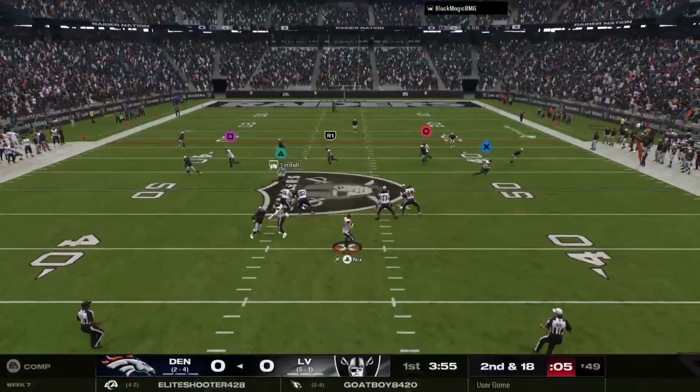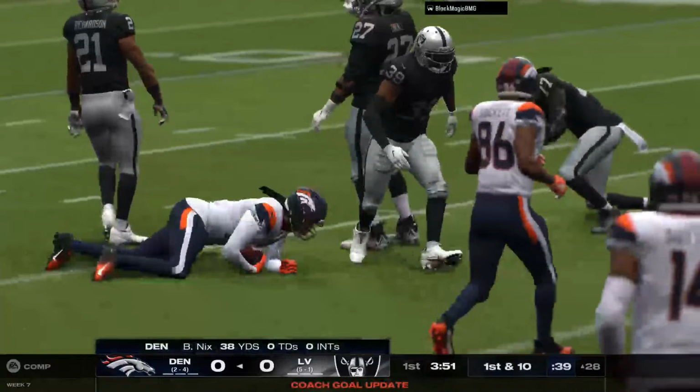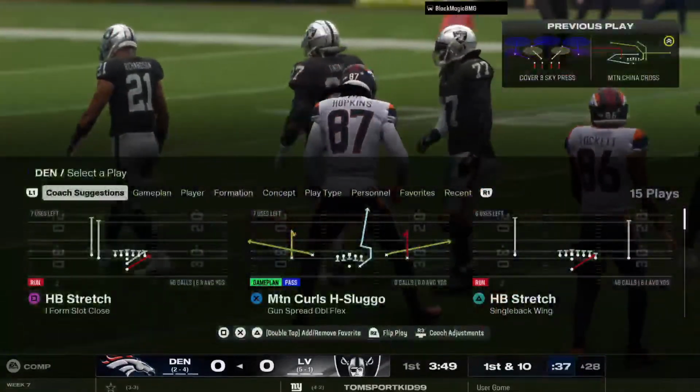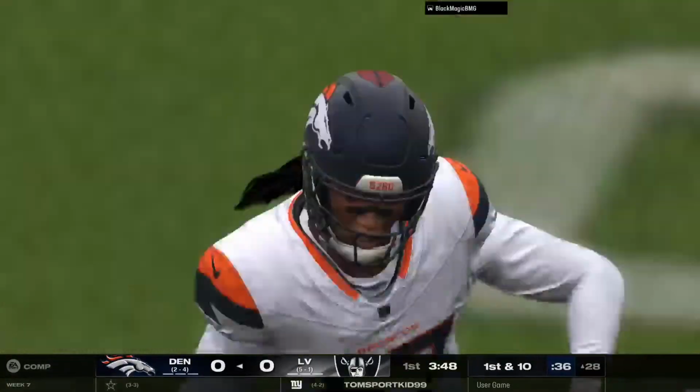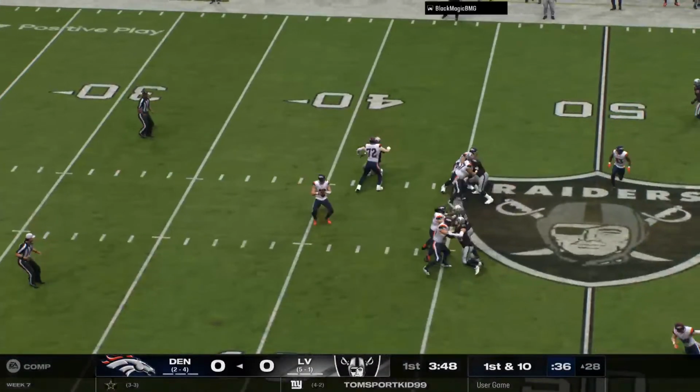Throwing, Nix. The catch made by DeAndre Hopkins. And he's going to have another first down as the tackle comes at the Raiders' 28. 23 yards the pickup there.